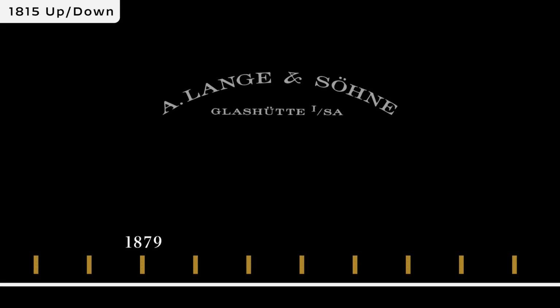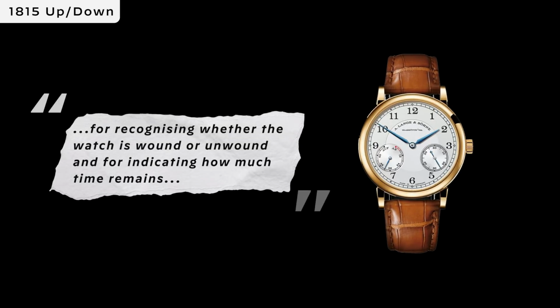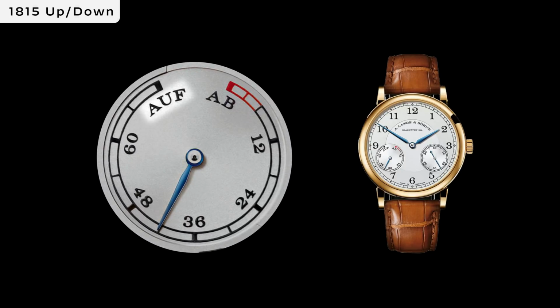So Lange, back in the late 1800s, 1879 actually, got a patent for a device in a pocket watch that would measure the amount of power left in the spring. It was indicated on the dial as auf for up or ab for down. Now, since this was a classic Lange complication, they introduced it into a wristwatch in the late 90s and have run it through the 1815 collection ever since. The 1815s all have the classic Arabic numerals, absolutely beautiful, and the perfectly balanced second hand and Up-Down indicator make it one of my favorite Lange complications.